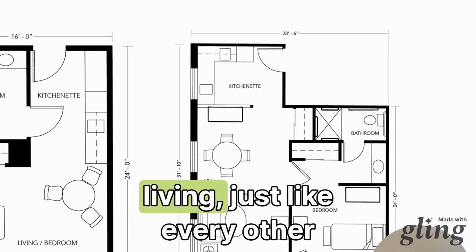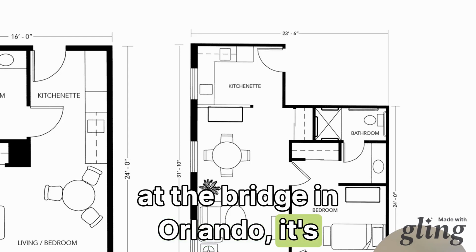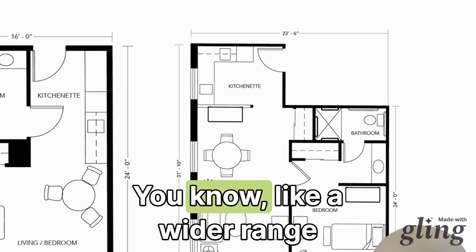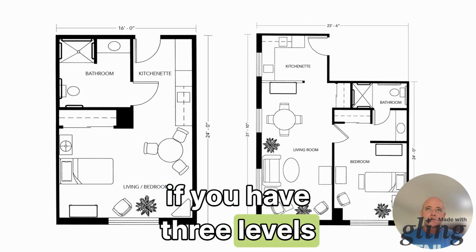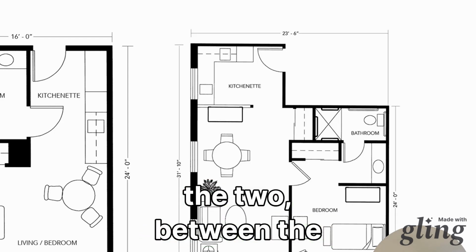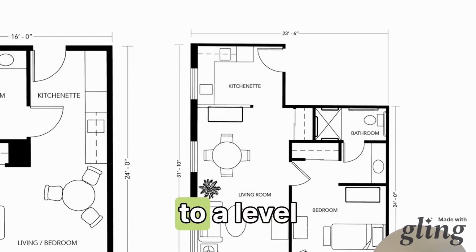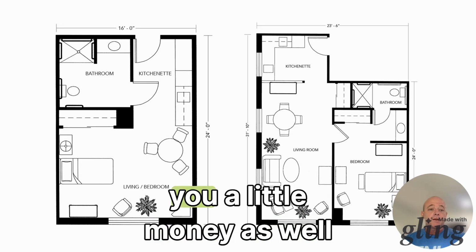Everyone in assisted living, just like every other assisted living in America, has a level of care program. At The Bridge at Orlando, there are 6 levels of care, and it's everywhere from $500 to $2,000. One thing that's kind of cool about having 6 levels of care is that it gives you a wider range of assessment, scale 1 to 6. You save a couple hundred dollars a month easily. If you have 3 levels versus 6, there are extra steps between 1 and 3. Maybe mom doesn't need that much care, so they can bring that level of care charge down to a level 4 or level 2, which might not be available if there are only 3 plans. That can save you a little money as well.